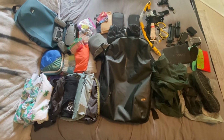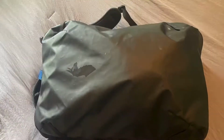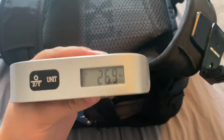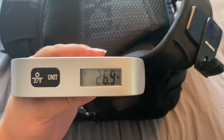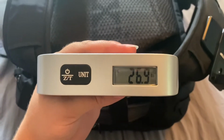Here's just a quick look at everything that was in it, laid out so you can see it better. So Tom's bag, fully loaded, weighs 26.9 pounds. I don't know what that is in kgs. I know it was around 12 when we weighed it at the airport.